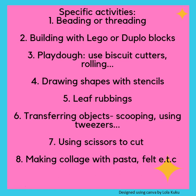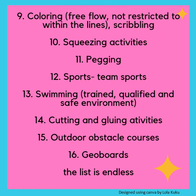Now, there are some specific activities that you can think about, and there's a lot of them, and the internet is filled with ideas. I would advise that you go on the internet and just type in ideas for activities for under 3, and you would be surprised at what you will get. You have beading or threading, building with Lego or Duplo blocks, Play-Doh with biscuit cutters or rollers. You have drawing shapes with stencils, leaf rubbings, transferring objects. You have using scissors to cut. You have making collage with pasta or felt or leaves, whatever you can think of.